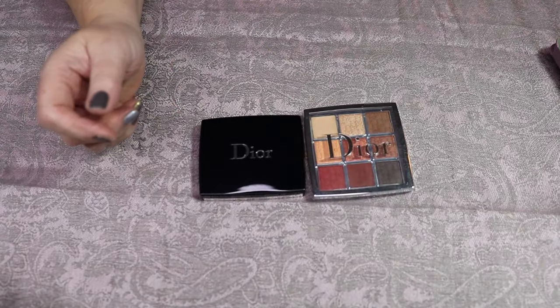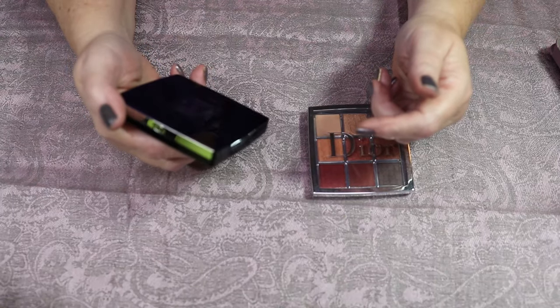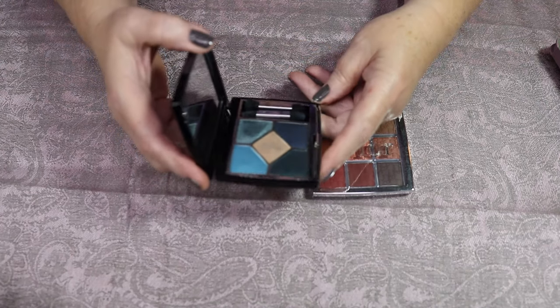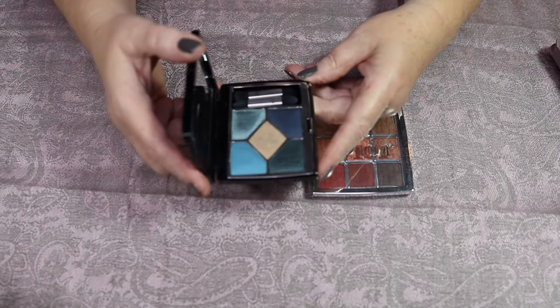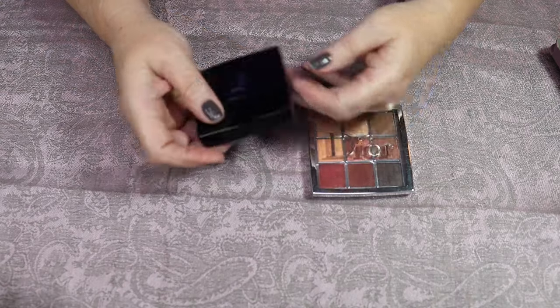I have two Dior palettes. This is blue denim. Denim, not blue, just denim. And it is a very pretty palette. I really do not reach for this palette at all, and so surprisingly, I think I am going to declutter it.